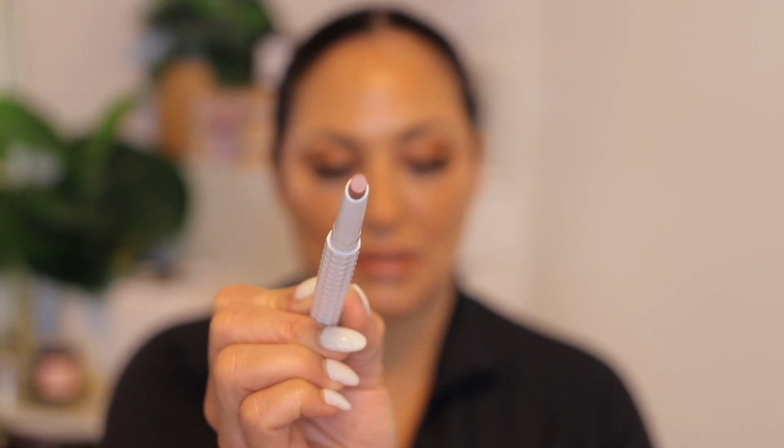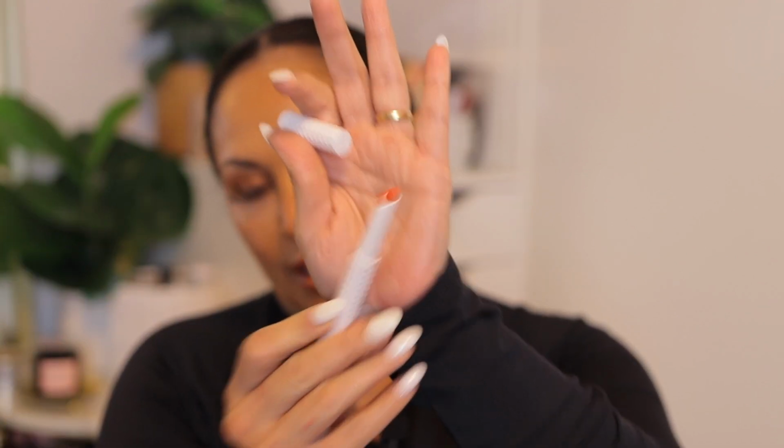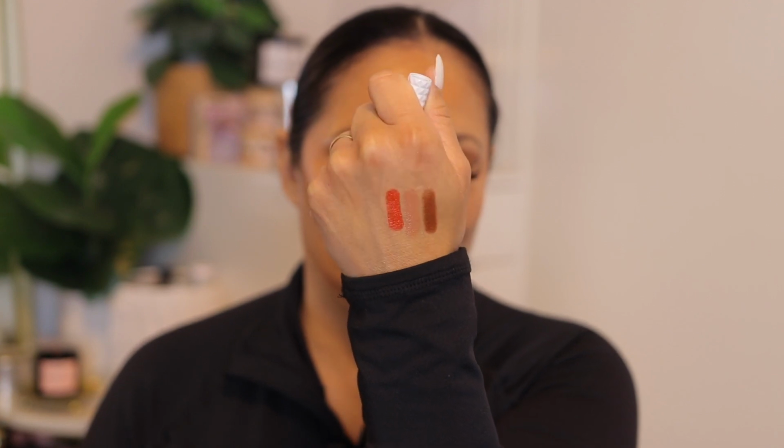And then I got this one, which is a nude shade called Womankind, and this one was really gorgeous too, guys. It's such a beautiful nude shade, so pretty. And then the last one is a really bright shade, called Upspeak. I had to search for this one at Ulta's because they were already sold out in most of the Ulta's that I went to. It's kind of an orange red shade, and I'll show you. Oh my gosh, it's so pretty. I can't wait to wear that one.